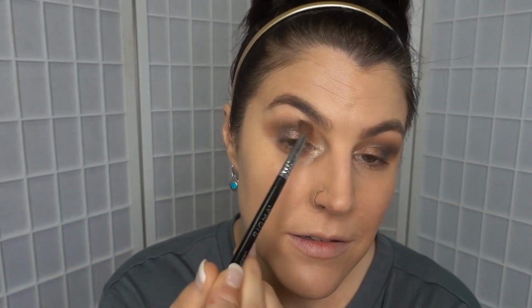Just gonna blend everything out slightly more. I want to keep most of the darkness on top of the eye because when I wear cool colors, I just look like I'm really tired. So I don't really want to bring that under the eye at this point in time.